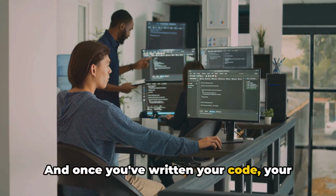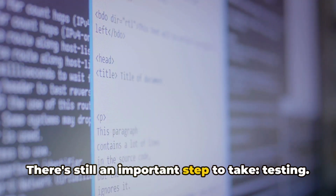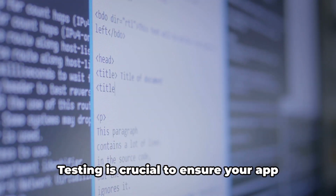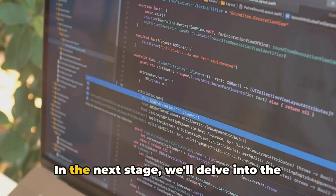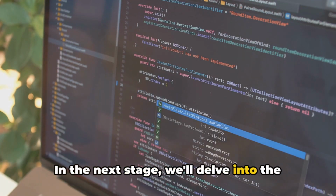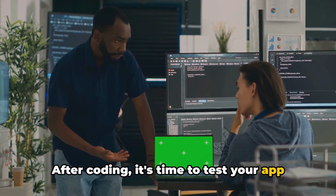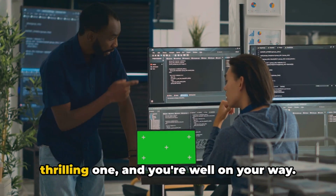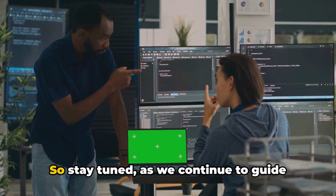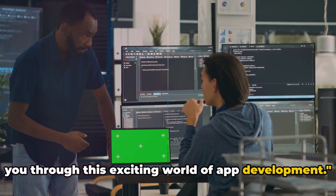And once you've written your code, your app isn't quite ready to go live. There's still an important step to take: testing. Testing is crucial to ensure your app works as expected and provides a smooth user experience. In the next stage, we'll delve into the ins and outs of app testing. After coding, it's time to test your app to ensure it works seamlessly. The journey from idea to app is a thrilling one, and you're well on your way. So stay tuned as we continue to guide you through this exciting world of app development.